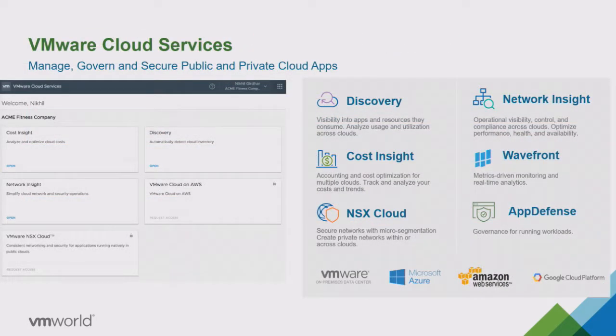So what are the services that we actually talked about today? So the first one, let me start with the very beginning, is discovery. If you're running applications in public clouds, the first thing you really want to know is, get some visibility into what those apps are. How are they behaving? What resources are they consuming? That is our discovery service.